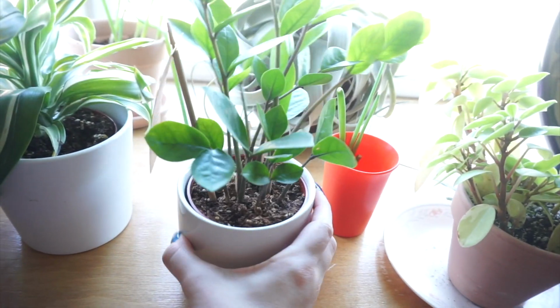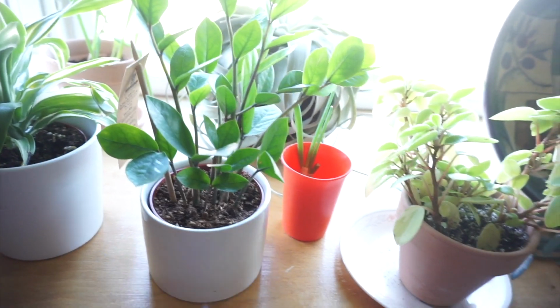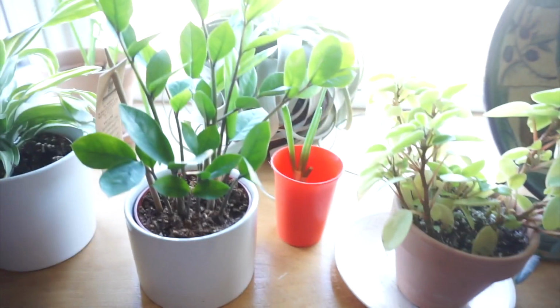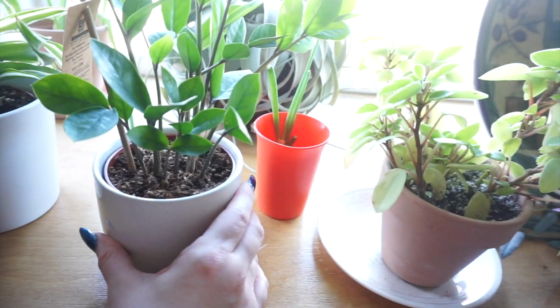Then I have just this normal standard ZZ plant. This is what everyone calls an indestructible plant. You have to water it once a month. They actually take really well to neglect, and it could even be in a place with less lighting, but I'm trying to have it grow a lot this summer.